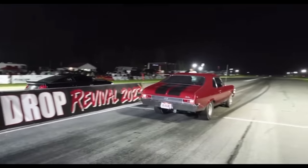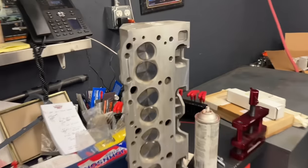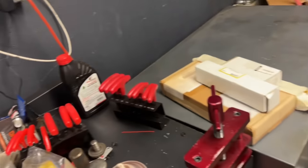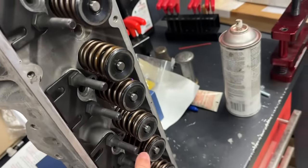Obviously, when they built this engine as a crate motor, they didn't build it for what Billy was doing with it. We took the heads apart, did a complete valve job, replaced all the valves, put heavy-duty valves in them. And replaced the 7-degree locks and retainers with 10-degree locks and retainers, set up specifically for that OMG 79 cam.